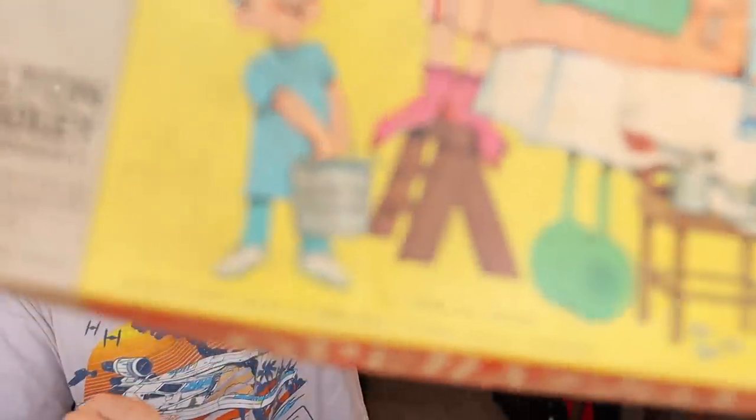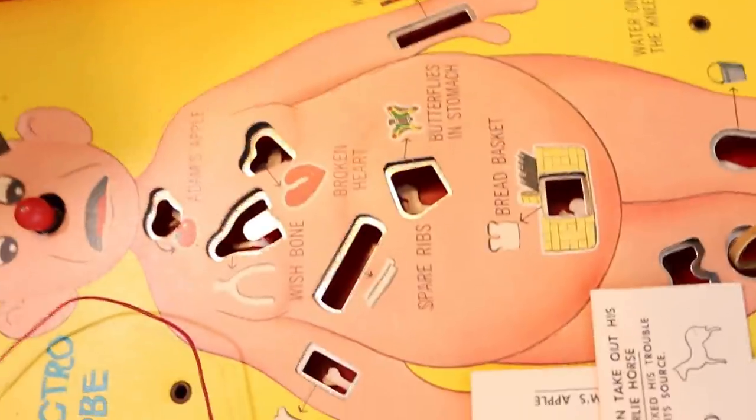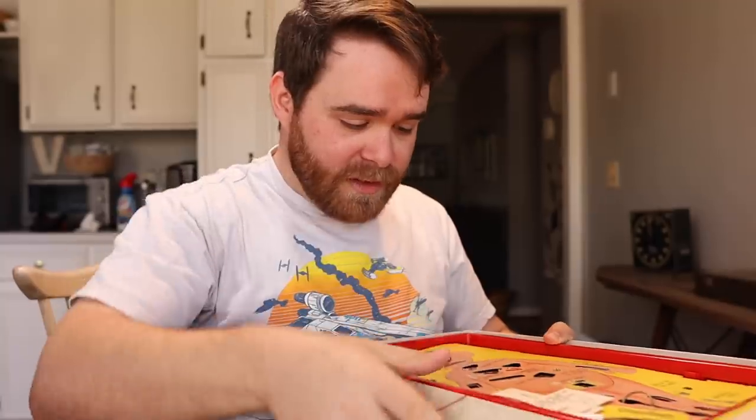That's pretty old. This is a vintage Made in USA Operation game from 1965. Pretty old there. And what I like about this game is that it even has all the stuff in there, like all the little pieces. It has like the wishbone and the dog and all that. I haven't put batteries in this yet to try it and see if it works, but just the fact that it has all the pieces in there is pretty cool.